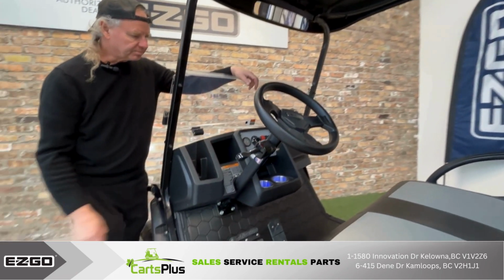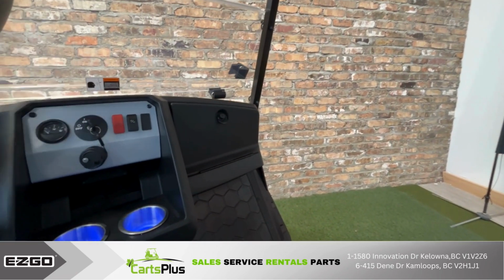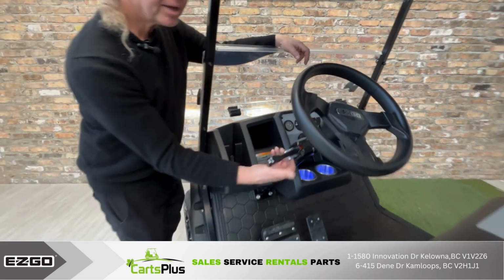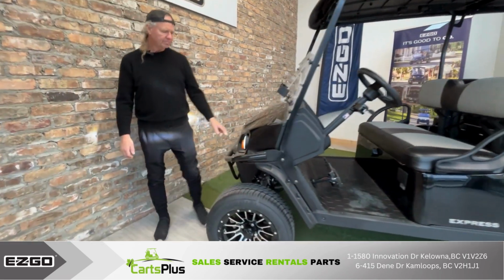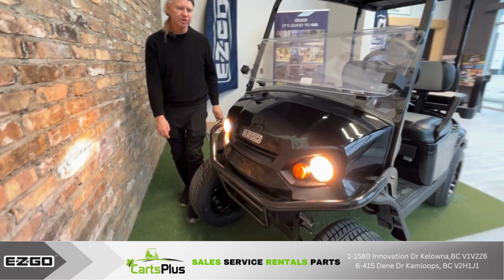Full lighting system. You have lighted cup holders, fuel gauge. You have a horn, signal lights, and hazard lights. Everything you need to be on the road. LED lighting, brush guard, marker lights. Everything you need to be well lit at night so that people can see you.